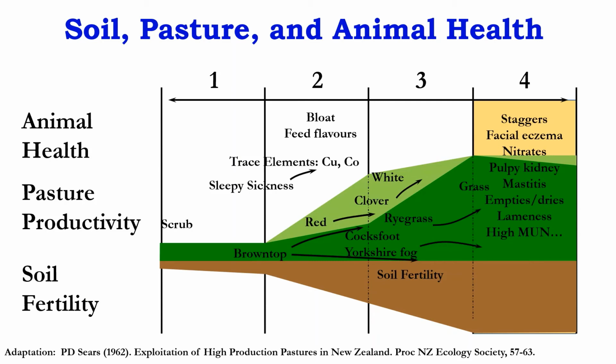Sears' solution was to simply crop areas of high fertility to soak up the excess nitrogen by growing and harvesting lots of biomass to be deposited elsewhere, preferably as a supplementary feed on areas at phase 2. Removing biomass resulted in lower soil nitrogen, and that allowed clovers to re-establish.